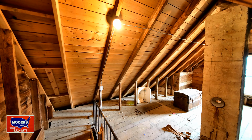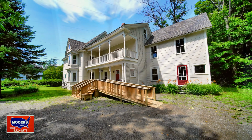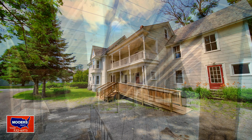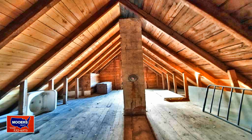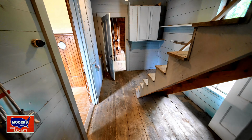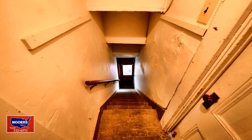They've done updates, not just the pretty stuff, and the original features remain. Or maybe this is just storage for your Christmas decorations, luggage, high chairs, things that kids outgrow. See all the doors? You can compartmentalize. You have 4 different stairways.